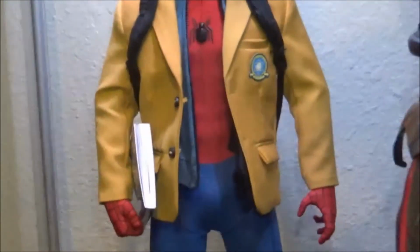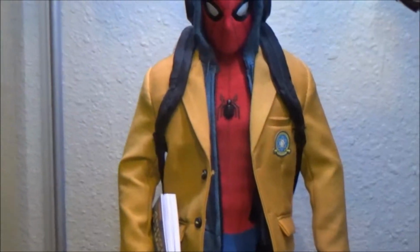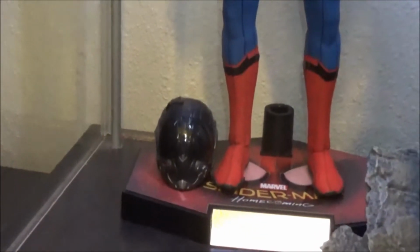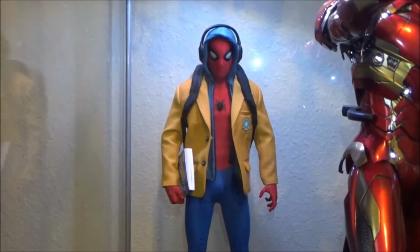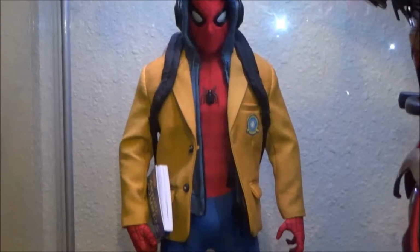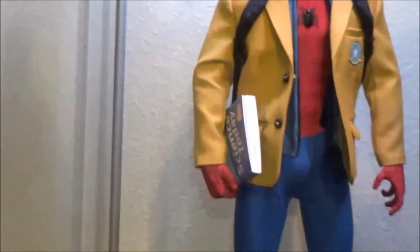This is the deluxe version. It comes with the hoodie, the high school science team coat, and the vulture helmet. Everything else, I believe the headphones and the backpack and the science book, they all come with the regular version as well.